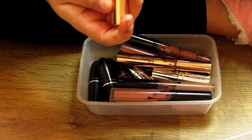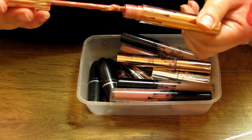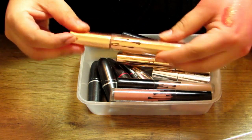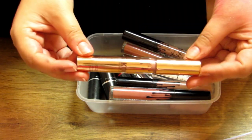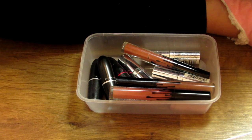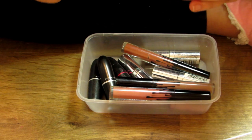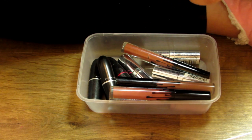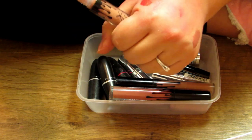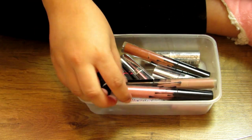What are these? This is Chloe from some sort of Kylie collection. Did you see that? That was all gloopy. But I think I will keep that because it is a nice nude. This is the gloss. I love that. I'm keeping that. This is Candy K. Oh my god, I used to love this colour. It used to be so much more pink. Oh no, I just completely ruined the brush there. Let me just. Oh my god. It is pretty. Okay, I want to keep it. I want to keep it.